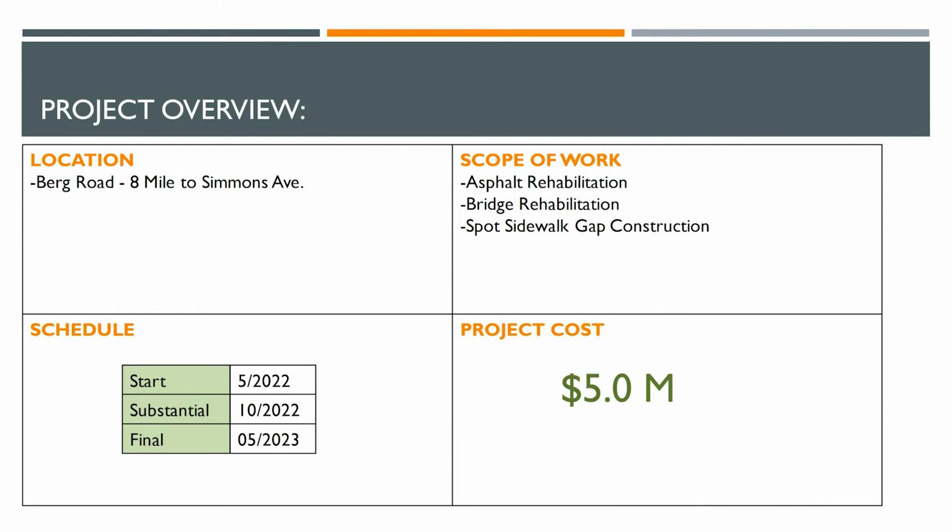Speaking of that bridge just north of 8 Mile, we were able to secure some bridge maintenance funds through the Michigan Department of Transportation. So the bridge itself is still going to look the same to everyone at the surface, but there's some underdeck improvements we're doing, and there's going to be new guardrails to bring those up to current safety standards. And there is one sidewalk gap that we are going to be constructing with this project, and I'll review that further on another slide.